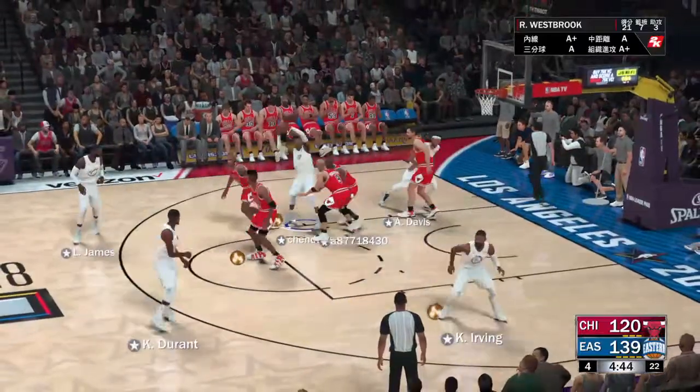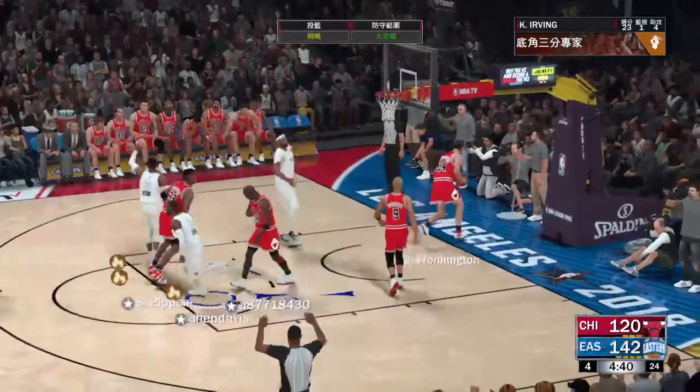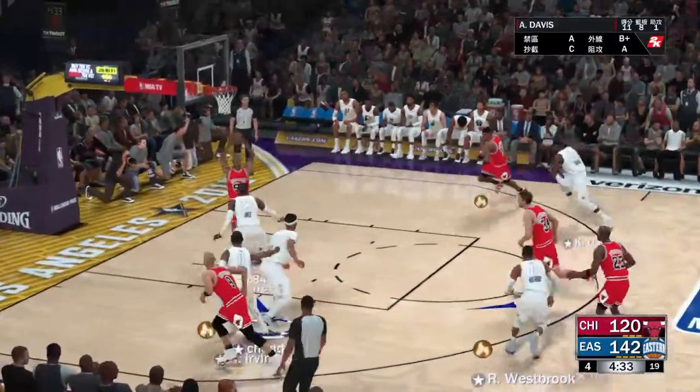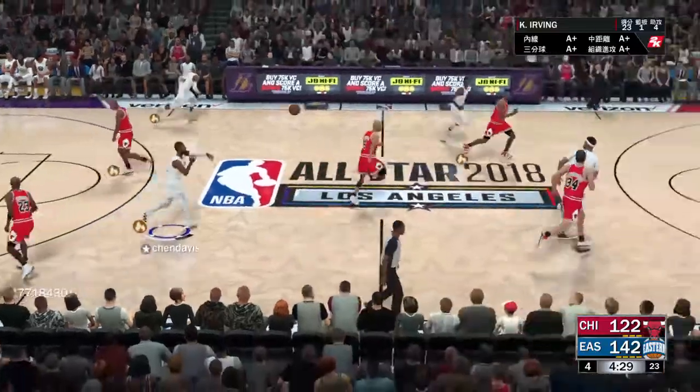And it's the East All-Stars with the ball. They have a 19-point lead. That's good, and so Westbrook comes up with the assist. 23 points for Kyrie Irving. Look at that. No hesitation at all from Irving. He's looking to score as soon as he touches the rock.